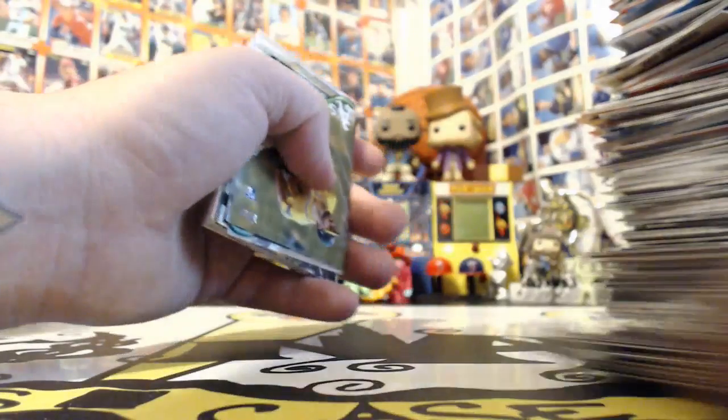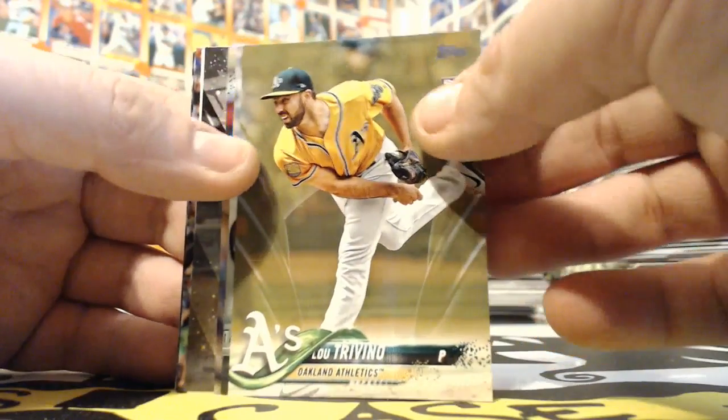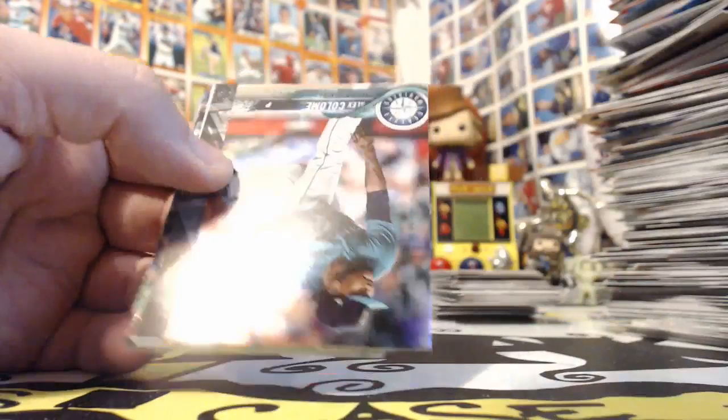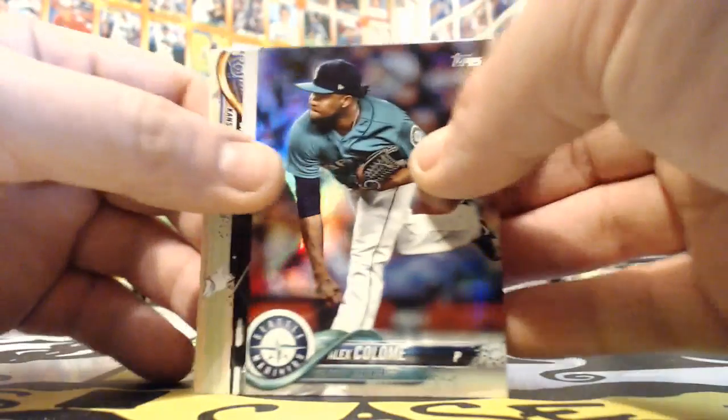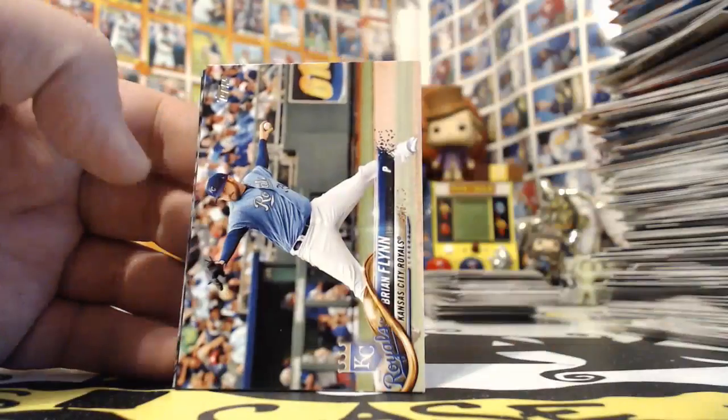All right, last middle of the pack. Here we go. Lou Trevino, gold. McCovey, Alex Colom, rainbow foil. Jackie Robinson, storybook endings. Miles Mikolas. And that is it. All right, Gleyber.